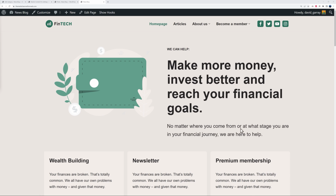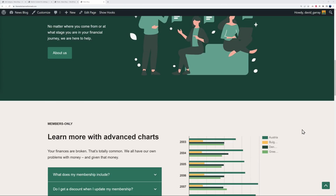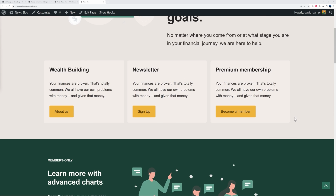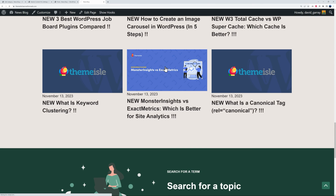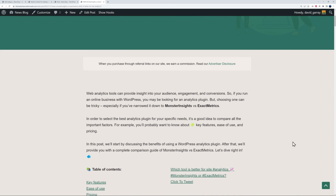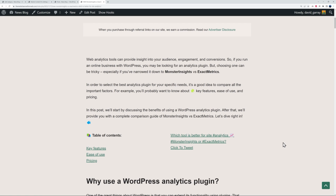Now let's take care of our front end. I'm going to show you how you can change most of the content here on your homepage and internal pages as well. If you go into your blog post, as you can see, at the moment we have a specific layout. I'm going to show you how you can change this, or you can earn even more money by displaying ads or having some paid advertisement spots.